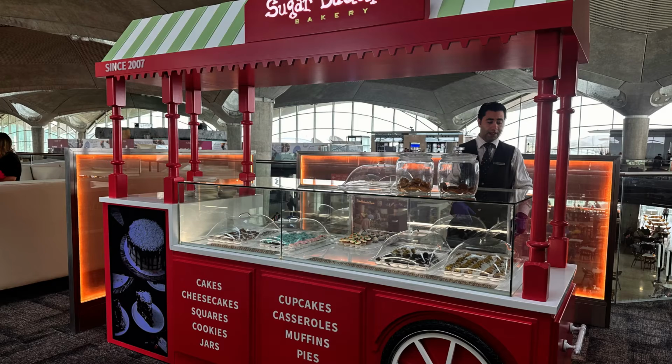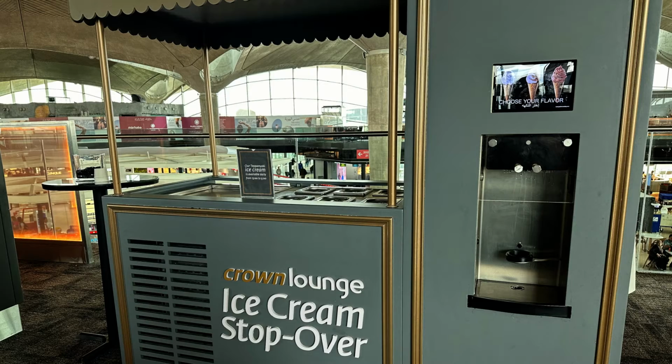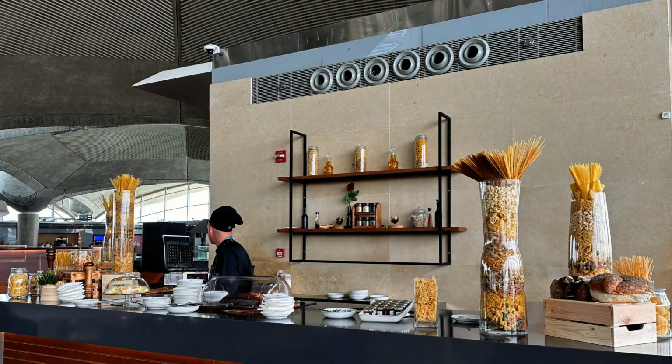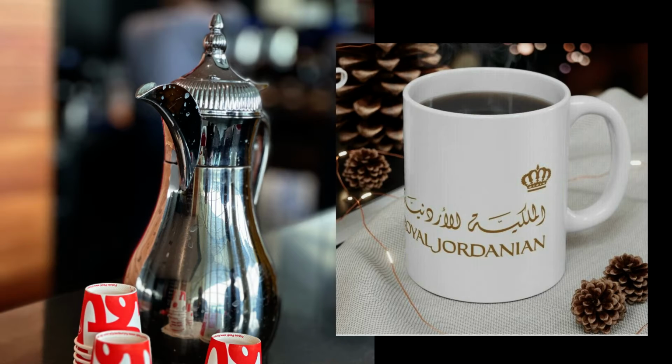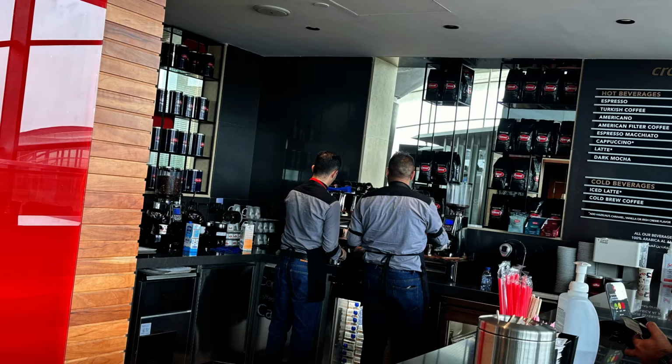So there's loads in this lounge, rather. Unbelievable. The bar stocks Jordanian and international wines, but I was only here for breakfast, so let's see how breakfast goes. Dying to try this. I've been told all about this lounge. Well, I'm in the Jordanian lounge.